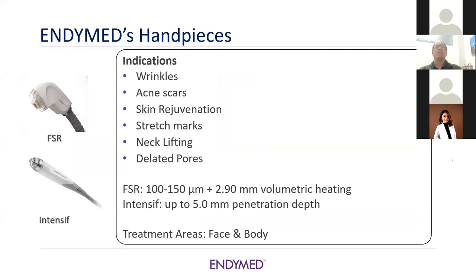So this is for the TC handpieces. As mentioned earlier, this is the first group of handpieces we have. And of course, we have the fractional handpieces, the FSR and the Intensive, for indications such as wrinkles, acne scars, skin rejuvenation, stretch marks, neck lifting, and dilated pores.